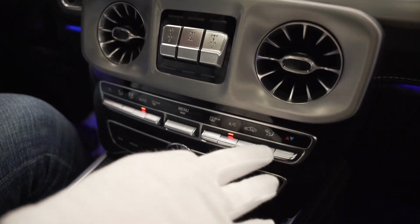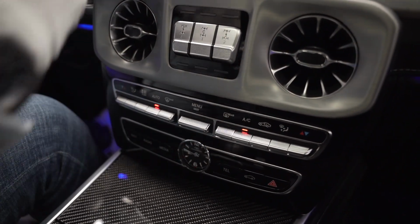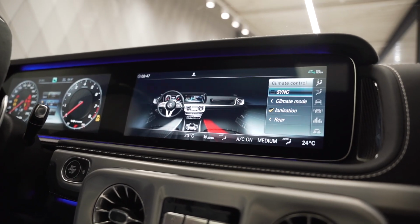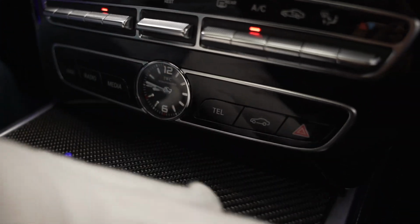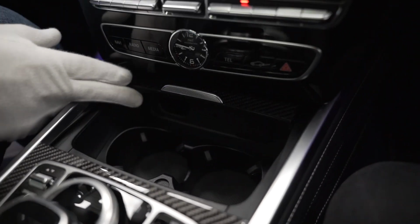Climate control for the front. Here you adjust it very, very easy. Climate menu, you push a button and you are in the climate menu. Also very easy, very simple. Then you got shortcut buttons at the bottom here. You got a nice IWC watch. And here are the shortcut buttons. This is carbon fiber. You got some nice cup holders.